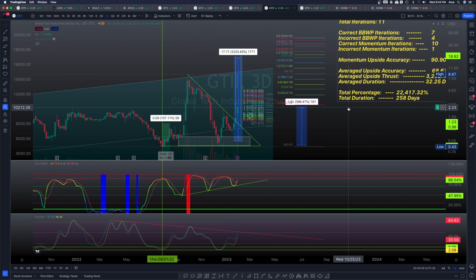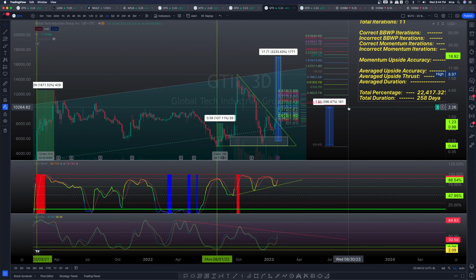GTII is still looking like a pretty good moonshot here as far as the technicals are concerned, of course. But I think that's pretty much it for the video, you guys.